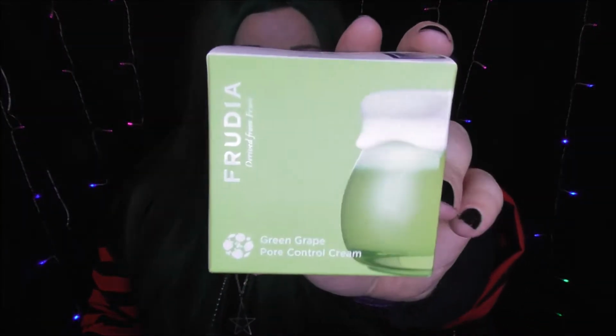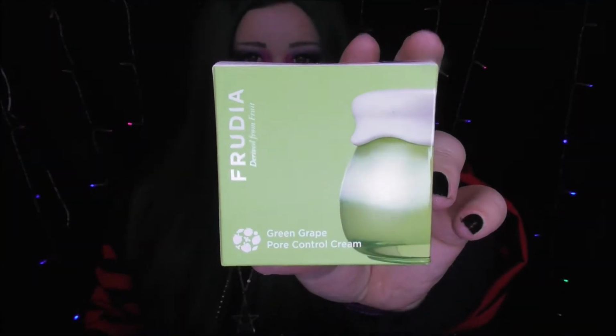Okay, next, this is the Frudia Green Grape Pore Control Cream. This looks very interesting. If it wants to focus, look at that packaging. If that's what the packaging's actually like, I'm going to be well impressed. And pore control cream is very good, and green grape. Oh, yes, please. Let's get it open and have a gander.